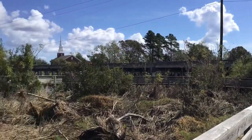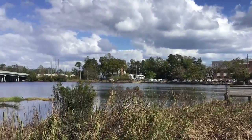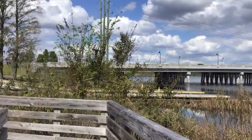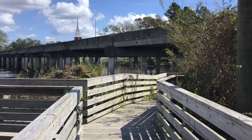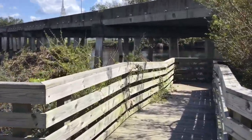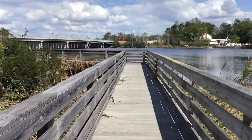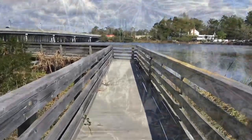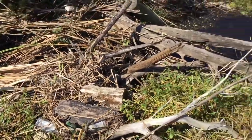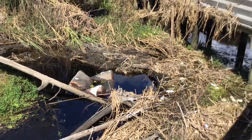So that's the old bridge that I came across, and over here is the new bridge, and this is the New River, I understand. Old bridge, new river. I wonder what they did with the old river. A lot of garbage washed up in here. I don't know if that's from the hurricane or what that is, but is that a Lazy Boy? Somebody's Lazy Boy?